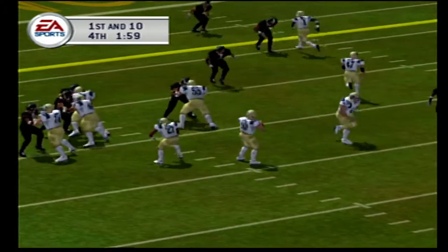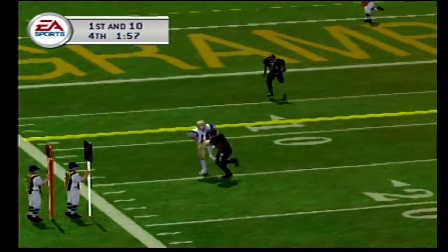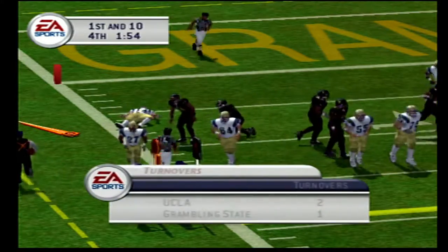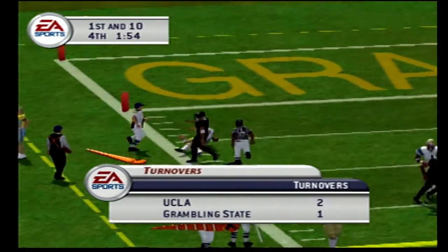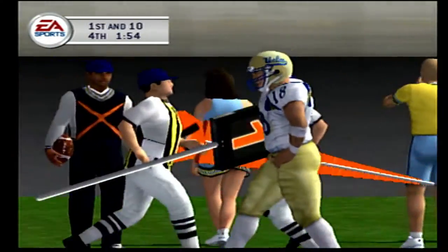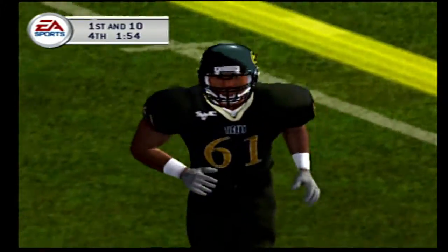Number 10 steps back to pass. He's looking for his man, and it's caught. He's inside the 10. What a huge time to lose the football. Yeah, you can't cough it up late in a tie ball game like this. If they end up losing because of that fumble, this poor guy is going to be looked at as the GOAT.